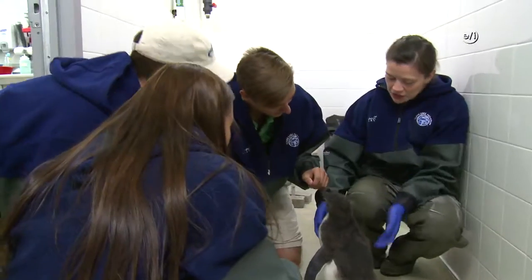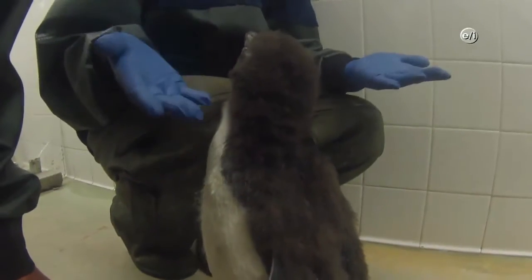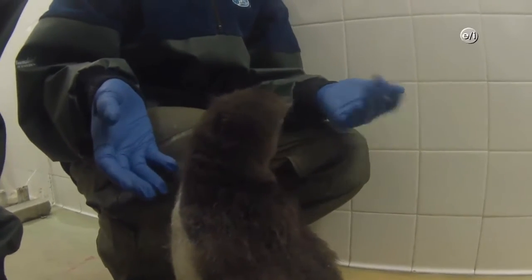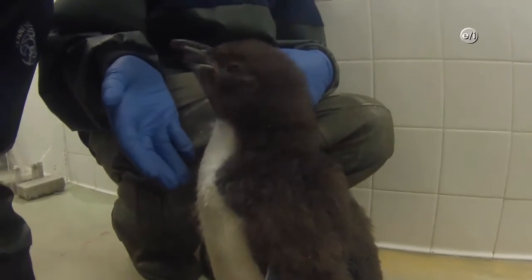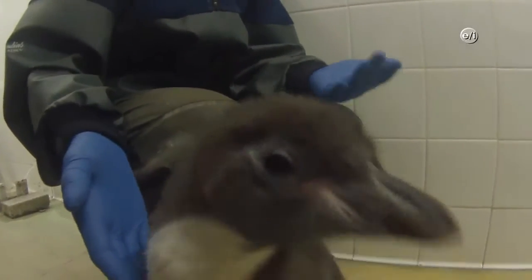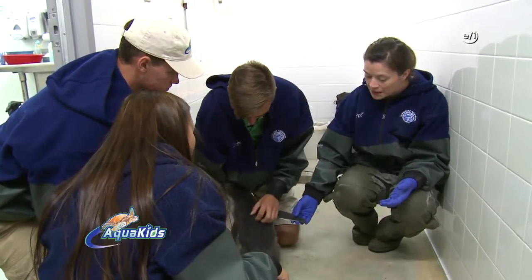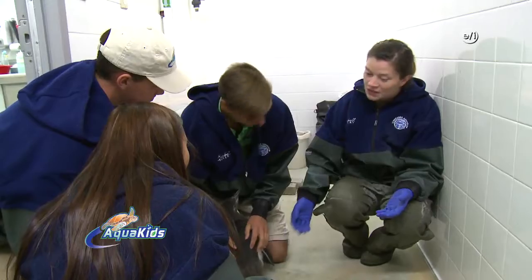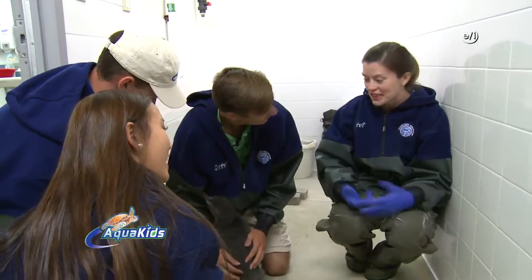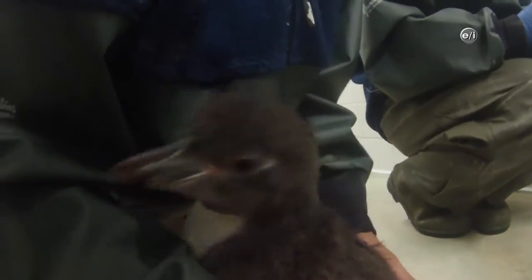What's their lifespan? They usually live 15 to 20 years, but here at the aquarium where there's no predators and no food competition, this little guy may live 35 years or more. Wow, that's great. You got a long life ahead of you, little guy. So what do you feed them? Well, we actually are not feeding him yet. We can give him little pieces of smelt or capelin, but he's still being fed by mom and dad. And the way a penguin feeds their chick is not a very pleasant thing to see. They actually regurgitate the food. So they'll eat a whole bunch of fish and they'll spit it up like a little fish milkshake.